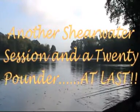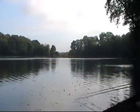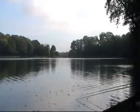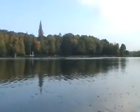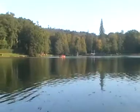Well, here we are back at Shearwater just for a quick day session. It's middle of October. The leaves are falling off the trees. We're set up on the roadside bank, not too far down. Sort of figured the water might be getting a bit colder and fish might be moving back up to the deeper water.